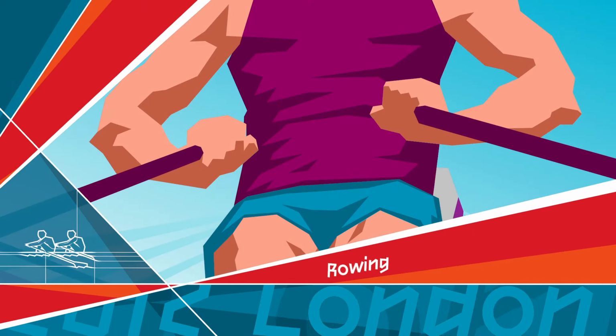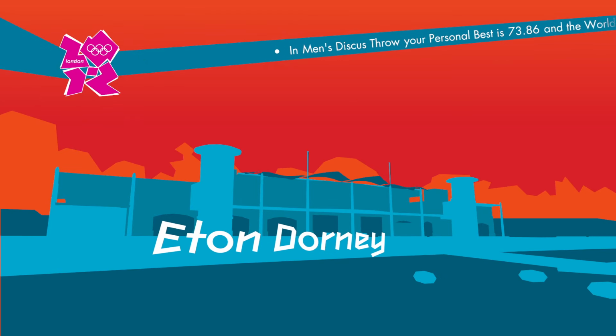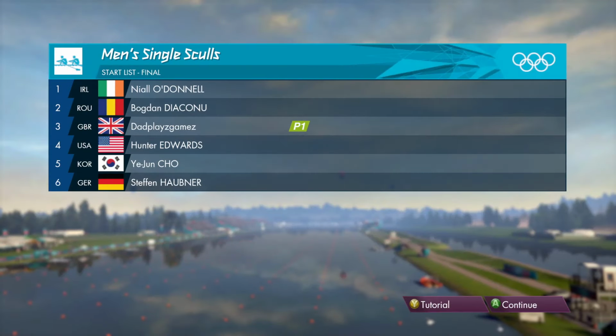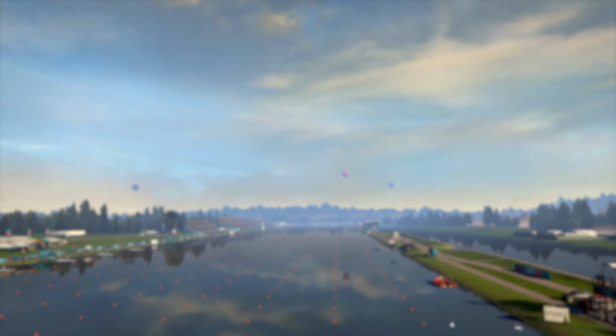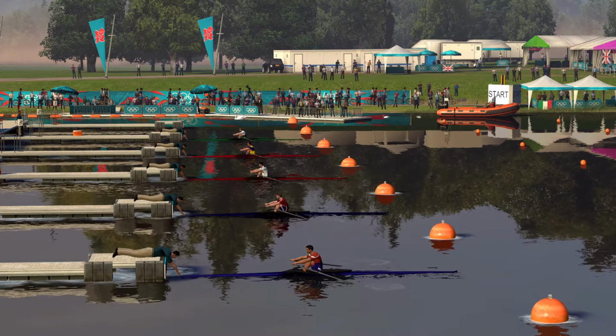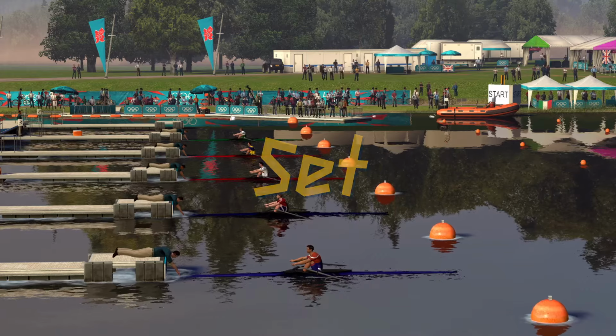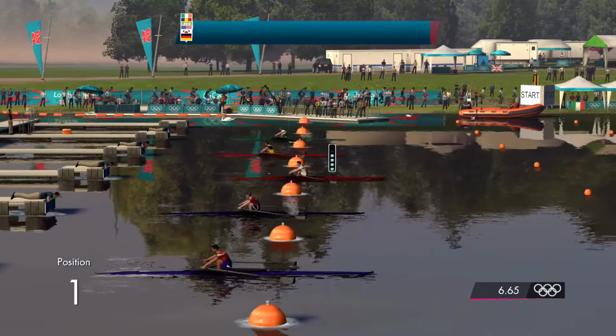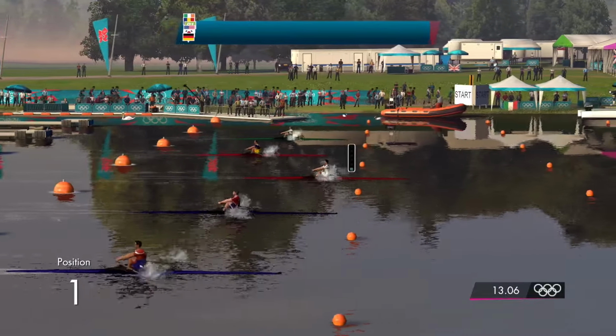As the home of rowing at the London 2012 Games, Eton Dorney hosted the World Championships in 2006 and won high praise from both competitors and the fans alike. Set. This really is a terrific course to watch rowing. And conditions today, once again, absolutely perfect.